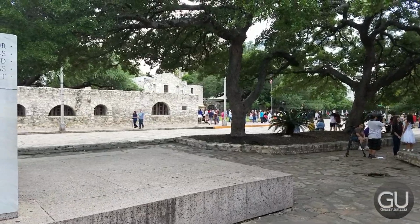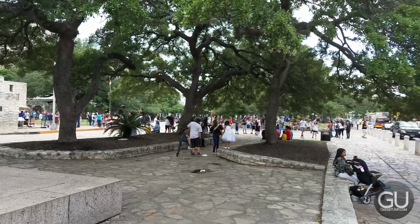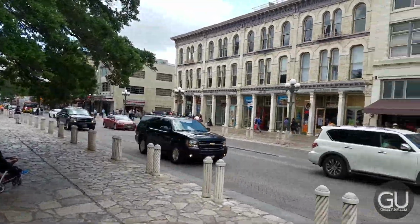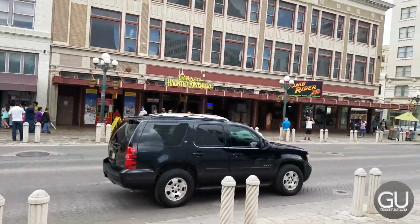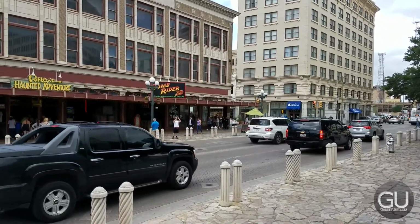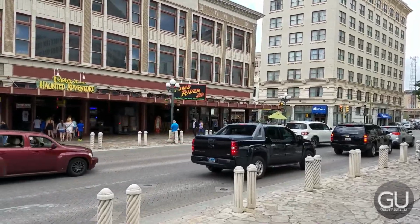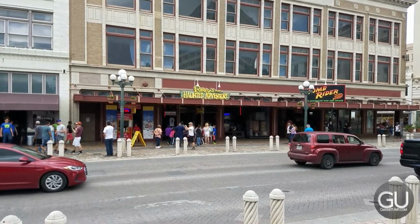Now, earlier this week, I showed you guys the Alamo, which is right here. And today I wanted to show you all what we have directly across from it. And what you can see are some tourist traps, or at least that's what I call them. Now on this end we have the Tomb Raider 3D ride. It is a multi-story sit down and shoot stuff type of ride. And then next to that we have the Ripley's Haunted Adventure ride, which is kind of similar, I think.